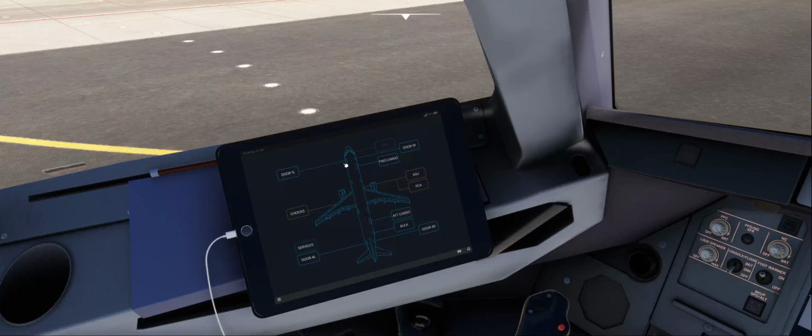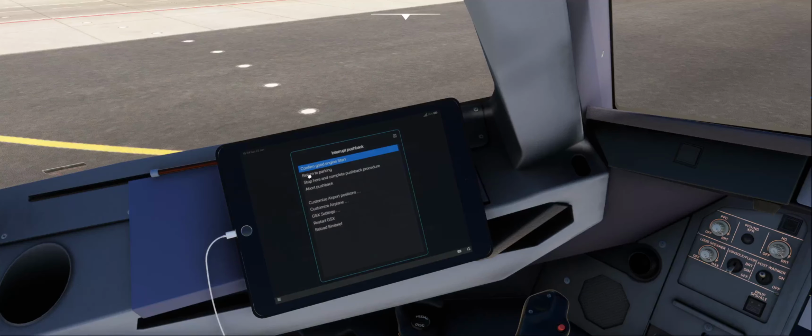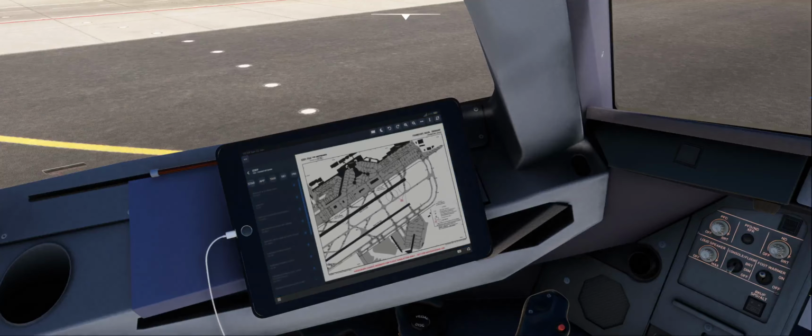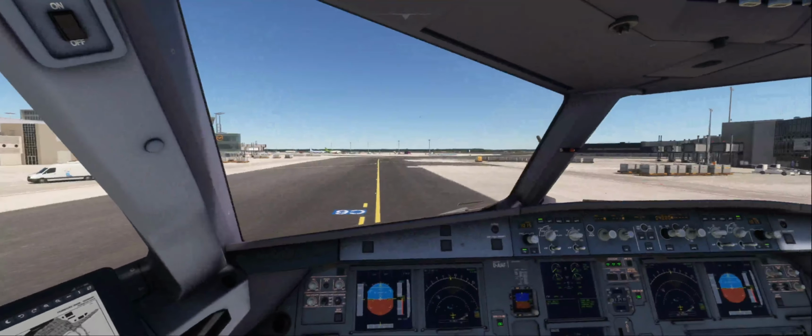Lufthansa 403, ready to taxi. Two stations at once, I got you both. First, Lufthansa 403, runway 18, taxi via November 5 and November 8.